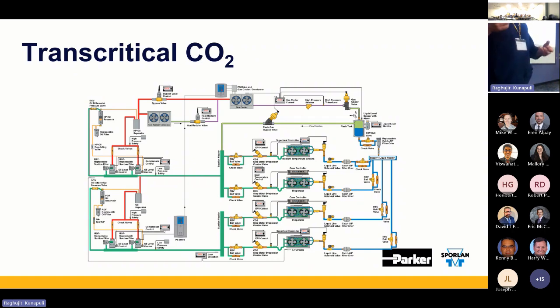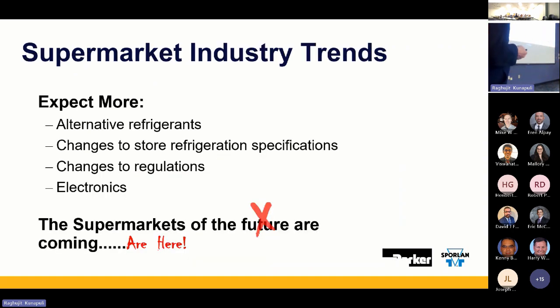So my only thought I'm leaving you with here is, supermarkets of the future are here now, and we need to be prepared to try to take advantage of opportunities with CO2, but we need to be entering all of this with our eyes open and realize that there are other things that have the potential to offset that, and flammable refrigerants might very well be one of them, just to keep it in perspective. Because I think going forward, it's not going to get any better.